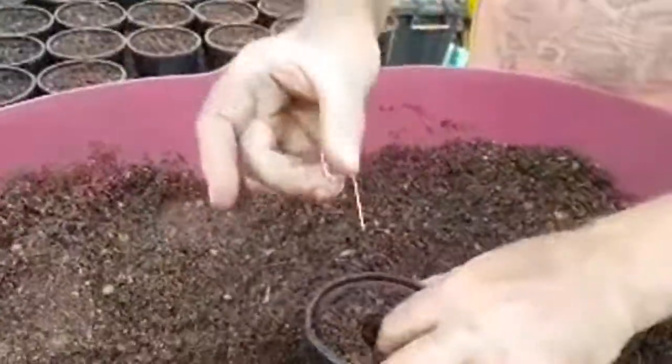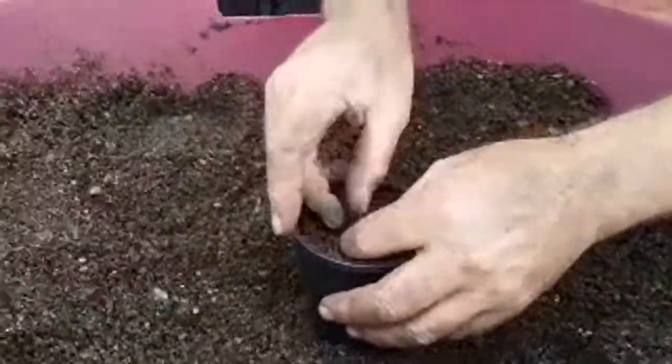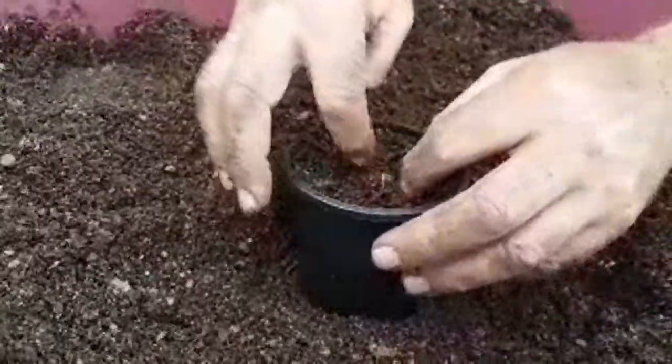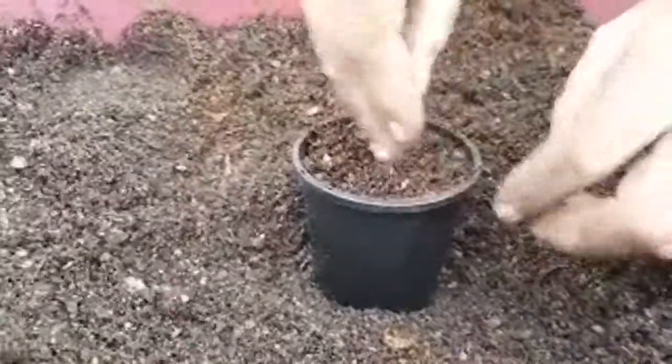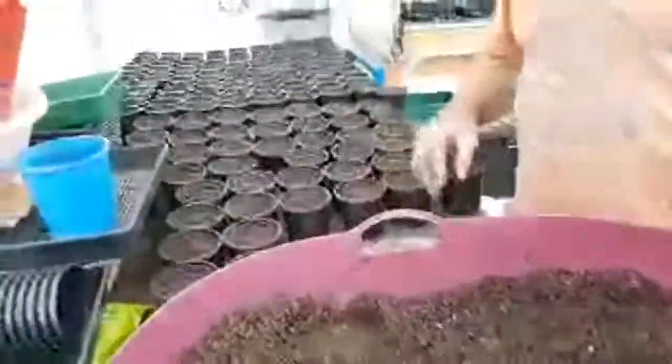You see how much they were probably in there for 2.5, 3 weeks on a heat mat inside, just in perlite with probably the comparable amount of weight as the perlite in the bag. I didn't weigh it, I just put it in. 2.5 weeks later, yeah.